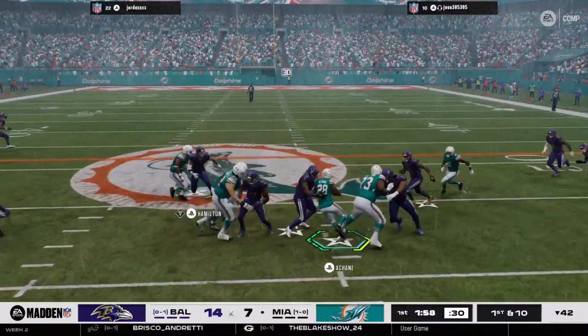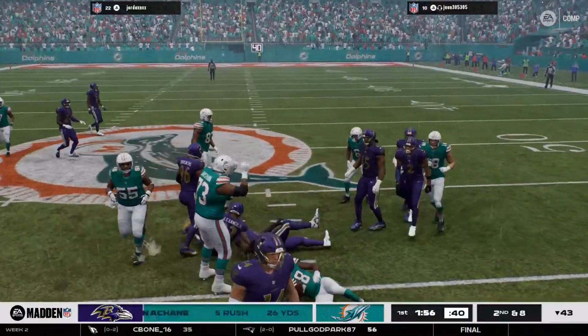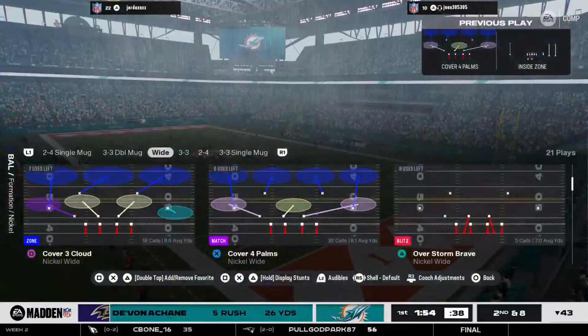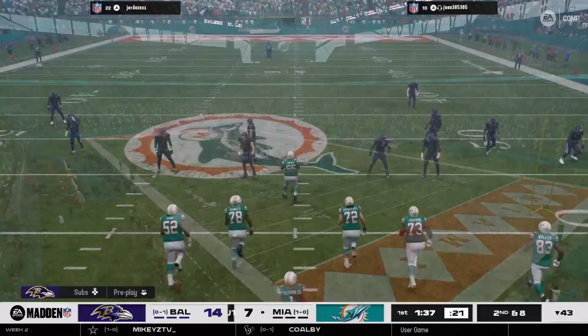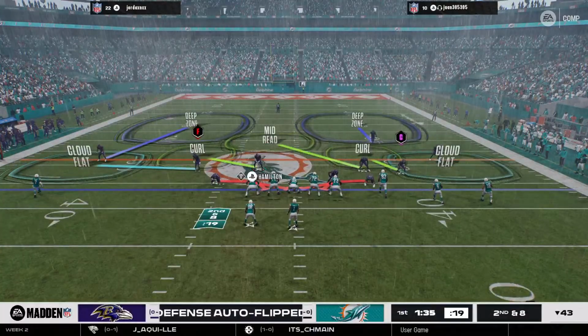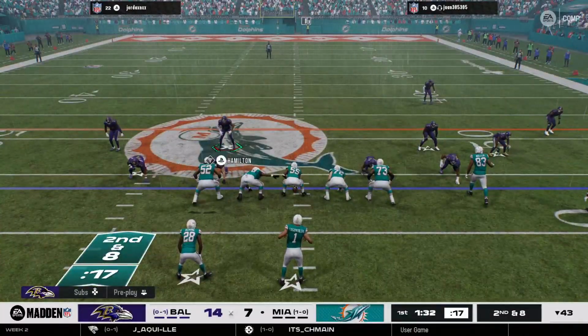Out of the shotgun, a gift to AJ. And he'll stay upright through this rain, but not through that hit as he's tackled after about a 1-yard gain. Only 2 yards, and it brings up 2nd and 8. It's 2nd and 8. Ready.